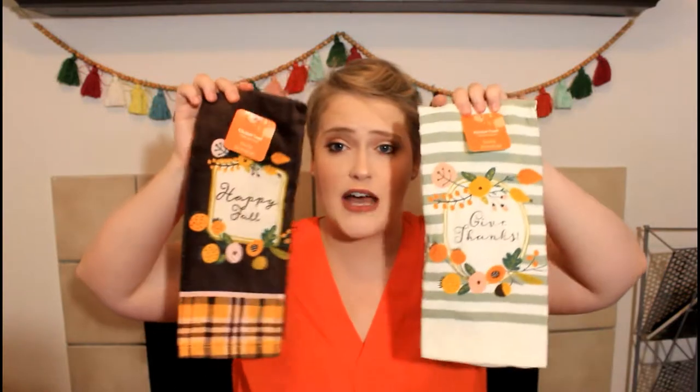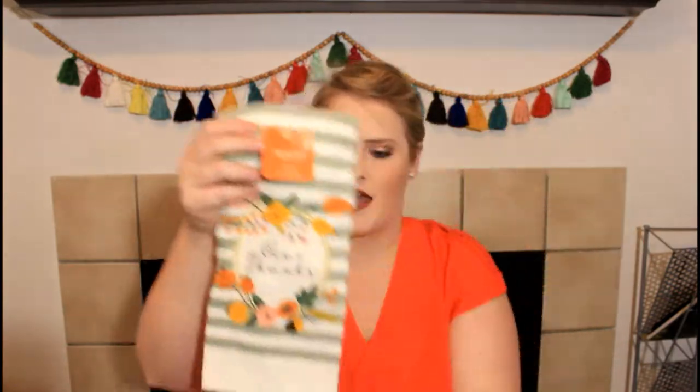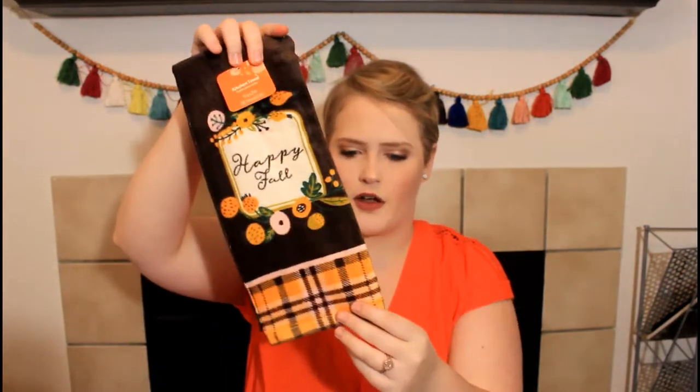So Walmart had super cheap ones. Both of these towels were 88 cents. So I'm super excited. They're so cute for the kitchen. This one just says give thanks. I just thought that was so cute. How cute is that? For 88 cents, that was a steal. And then this one just says happy fall.